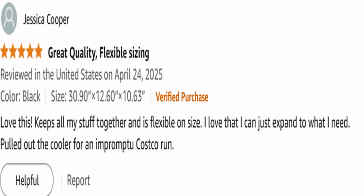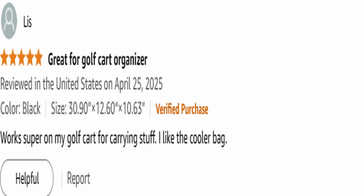The detachable cooler bag is especially popular among users who enjoy outdoor activities or need to transport perishable items. Its leak-proof and waterproof construction provides peace of mind, and the insulation keeps contents at the desired temperature for extended periods. The fact that the cooler can be used separately or stored within the organizer adds to its practicality, making it suitable for a variety of scenarios, from family road trips to solo outings.